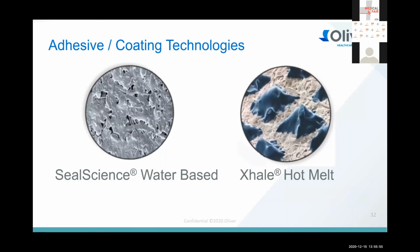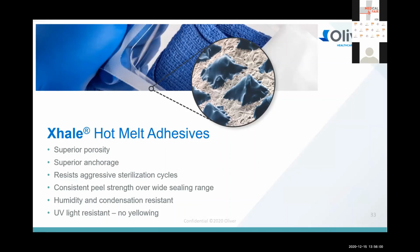Adhesives have 2 different technologies, water-based and hot melt. Our hot melt adhesives provide superior porosity, superior anchorage. It resists aggressive sterilization cycles. It has consistent peel strength over a wide sealing range. It's humidity and condensation resistant, and it offers UV light resistance with no yellowing.